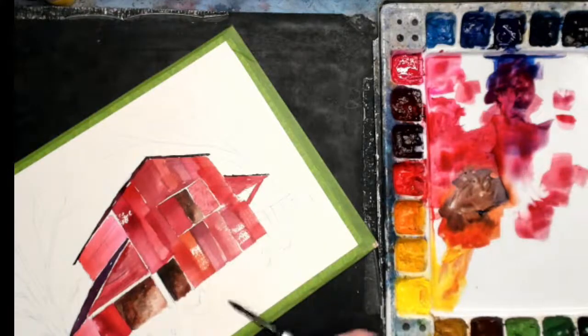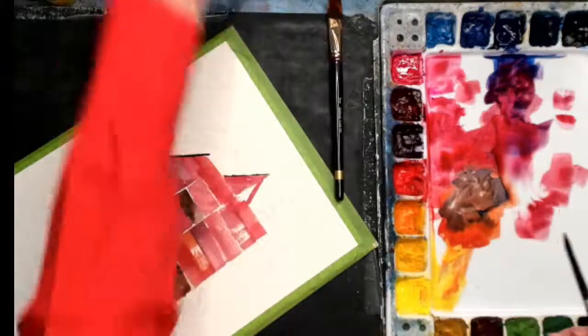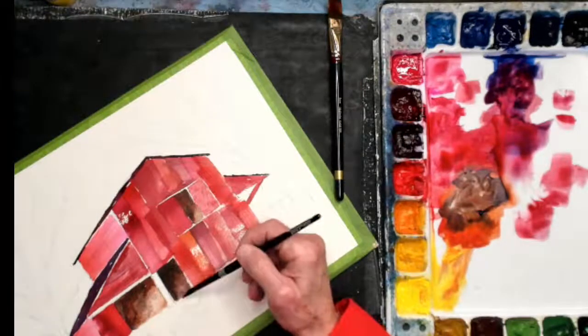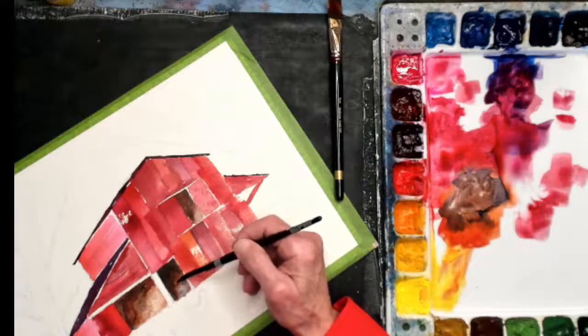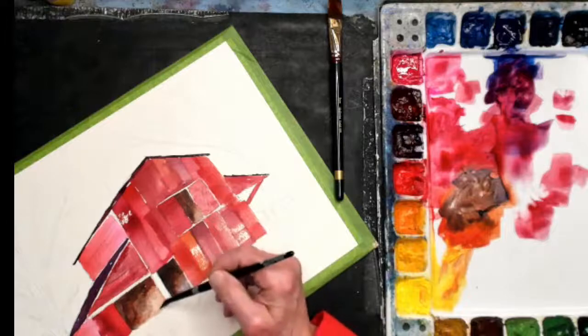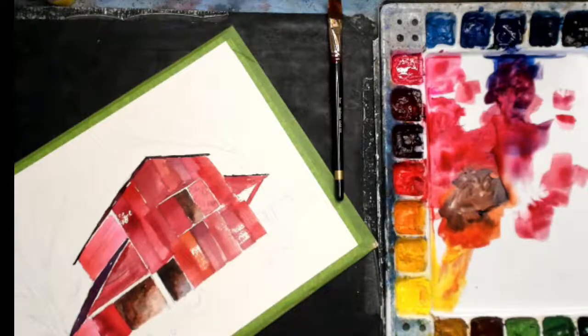Okay, and what I'm going to do now is take a tissue and pick up some of this extra moisture. It's a lot of moisture I put in there. So I'm going to take the brush now and pick up a little bit of moisture. This is like a vacuum cleaner. I'm just picking up some of the extra water.